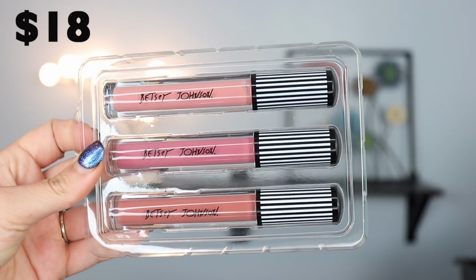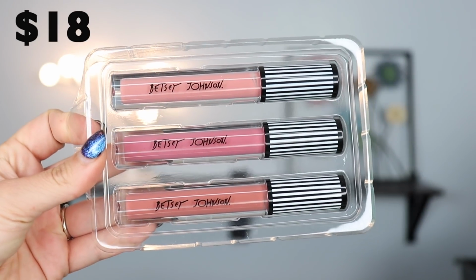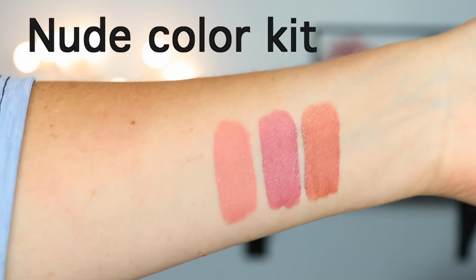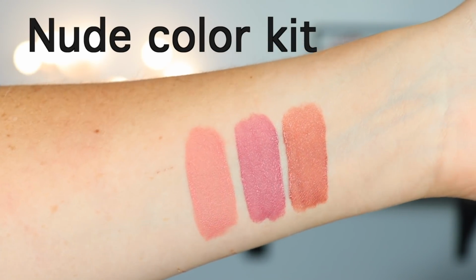And we're going to jump into the nude set. This nude set also comes with a set of 3. It has one very light nude, a mauvey light nude, and a darker nude. So 3 basically nudes, I guess you could call it. I don't think these have names on them. Oh wait, these do have names on them. The latest one is called Champagne, then we have Malibu and Girlfriend.